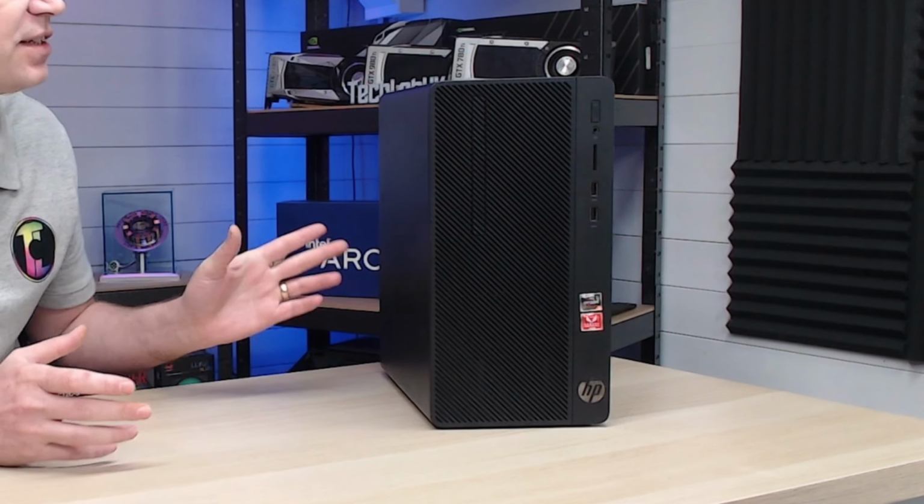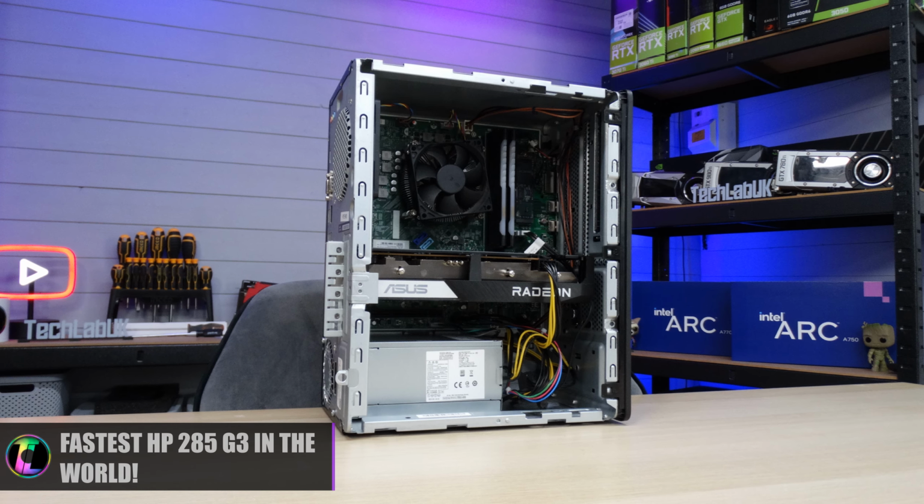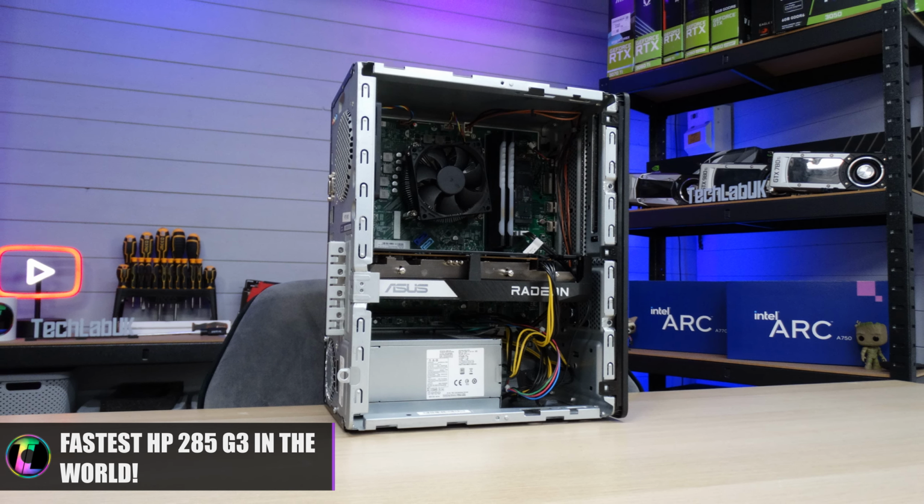This little system here was the fastest HP 285 G3 in the world, but it's had a bit of a change. It's actually had a bit of a downgrade because what we've installed into this system is the contents of our 2024 modern potato gaming PC. Luckily the system was quite compatible, and it shrunk things down as well as not having so many systems about. So this is now our potato PC going forward.